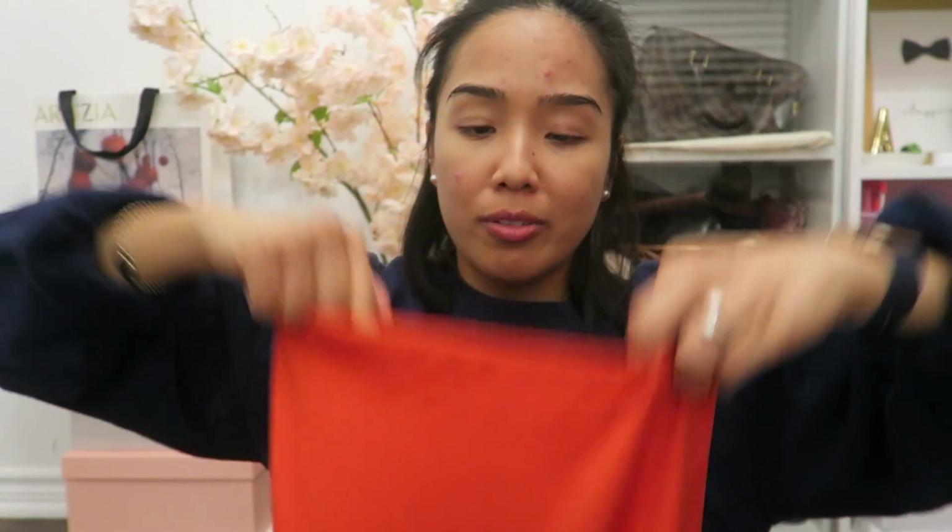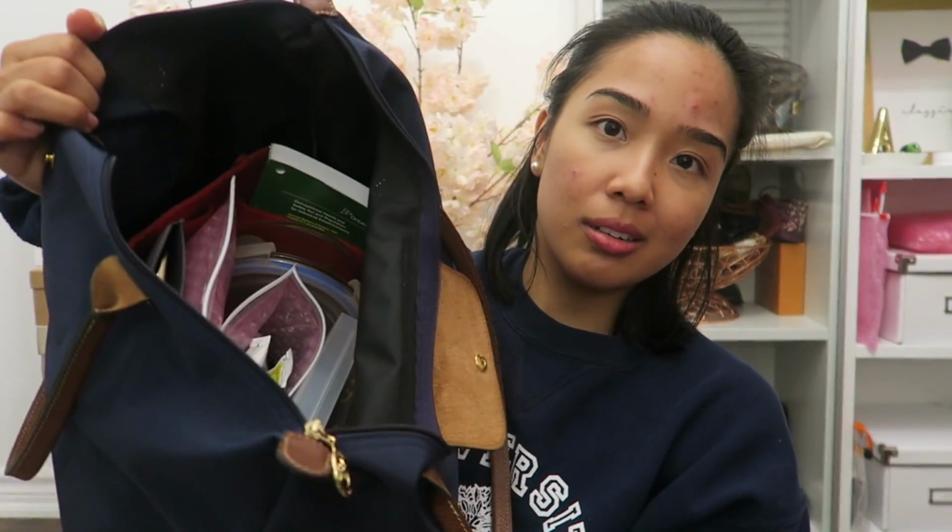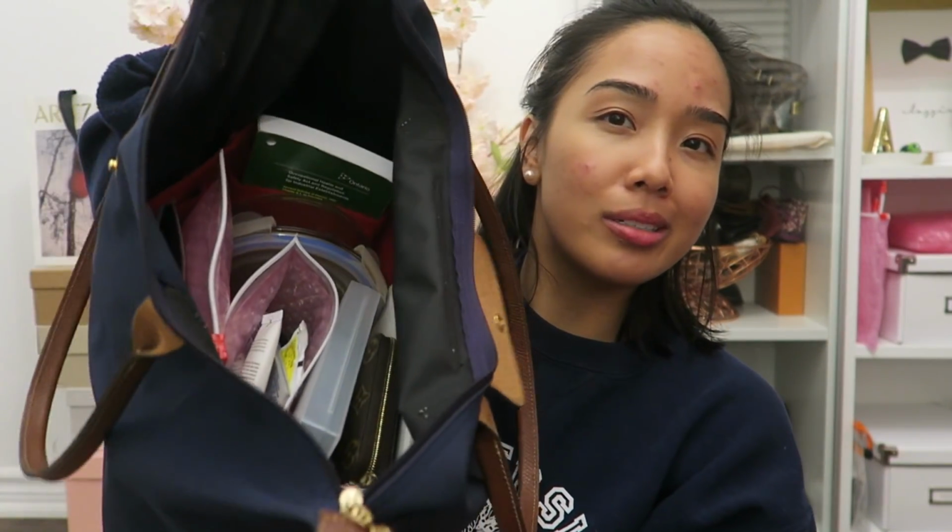So basically I just shove them into some sort of bag. This one is from Sephora, and I just have my shoes in here. So I go to work in boots, and then when I get to work I switch into these. So then we get to the main compartment of the bag, I guess. Everything just kind of sits on top.